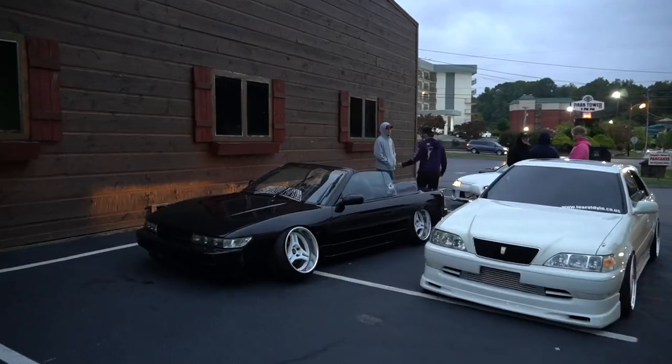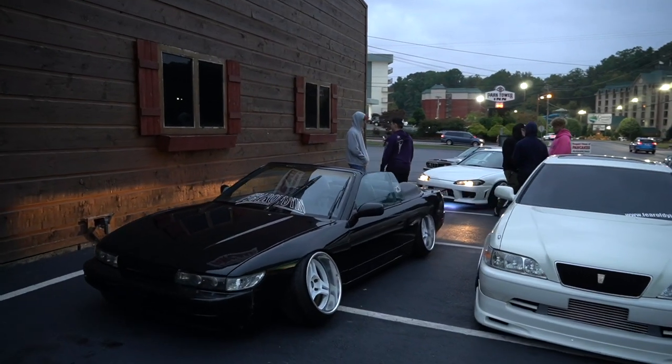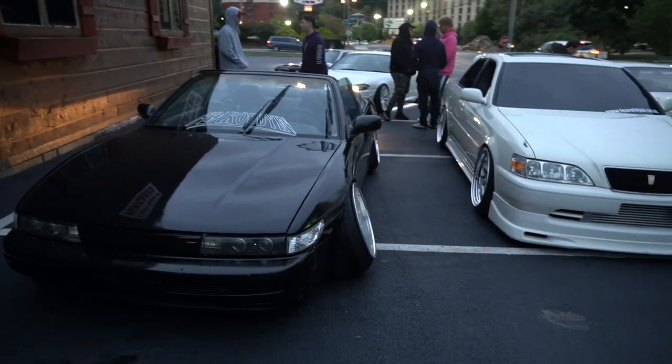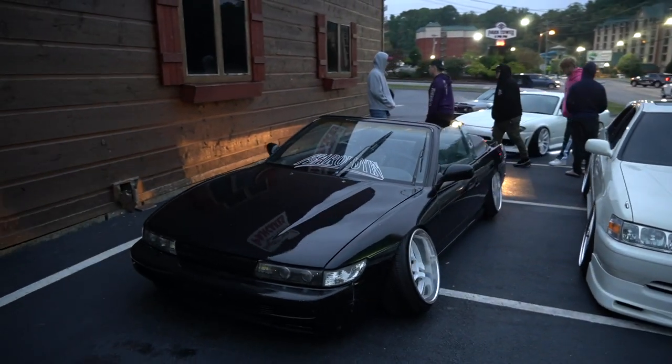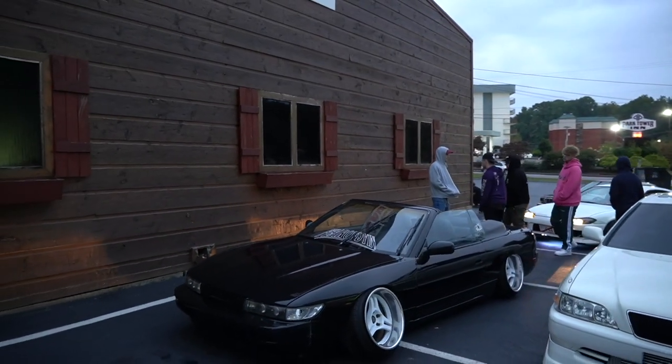We got Kyle's 240, which he's had for like 8 years. If anybody is interested in a 240, it's going up for sale after Gatlinburg. But let me show you guys this car. You got the drop top laid out, negative like, I'm gonna guess 15, bro, maybe more, 15, 20 in the front, tucking in the rear, hard, dude.